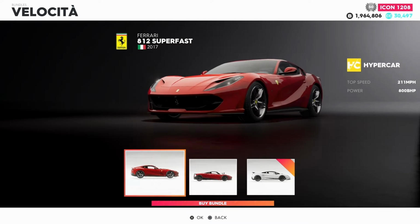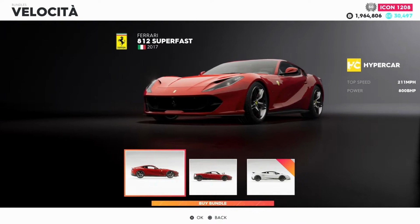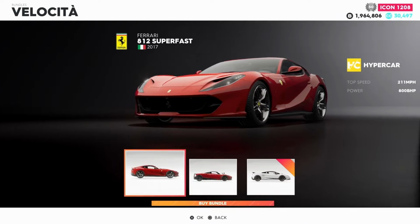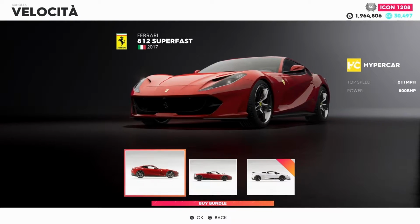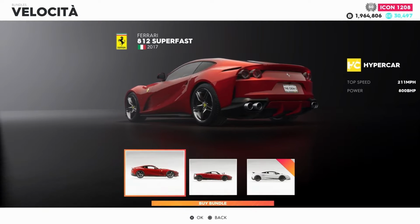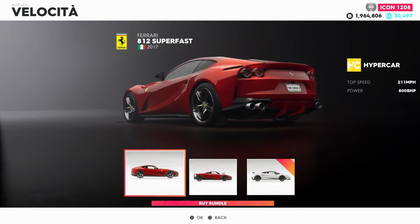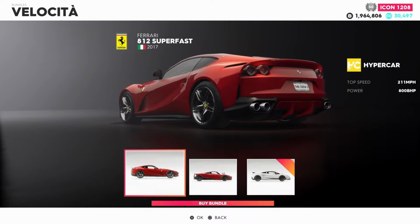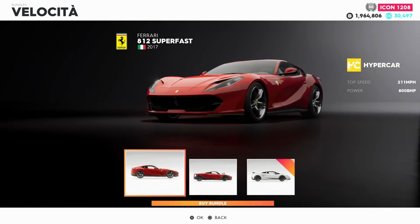So here are the 3 vehicles right now. First up, the Ferrari 812 Superfast 2017. 800 horsepower and a top speed of 211 miles per hour. A very good Superfast Ferrari, a nice, wonderful beauty of a model labeled as a 2017 model.